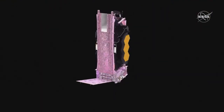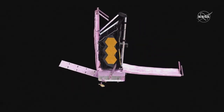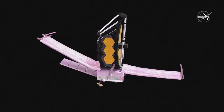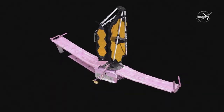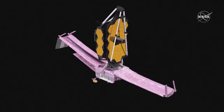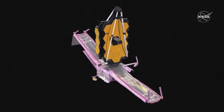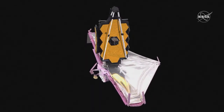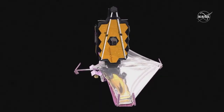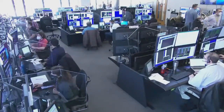After yesterday's successful completion of Webb Sunshield deployment, mission controllers at the Space Telescope Science Institute in Baltimore, Maryland, are today ready to move on to the next major spacecraft milestone, the deployment of Webb's secondary mirror. In just a few minutes, the team will send a signal to release Webb's secondary mirror support system. Today's activities mark the first in a series of deployments related to Webb's optics. Those beautiful golden mirrors.